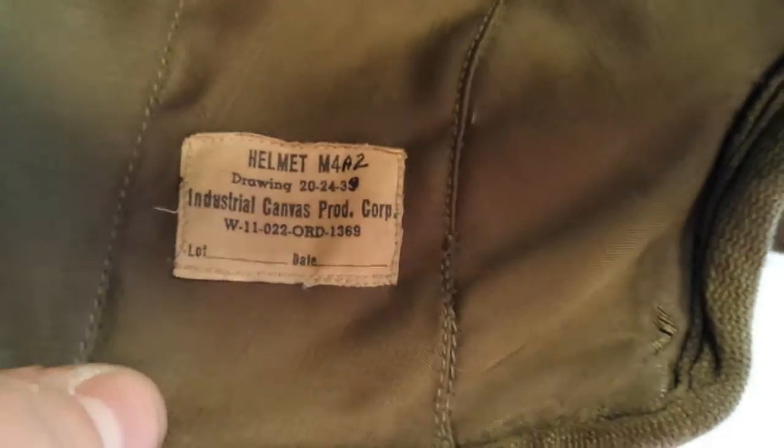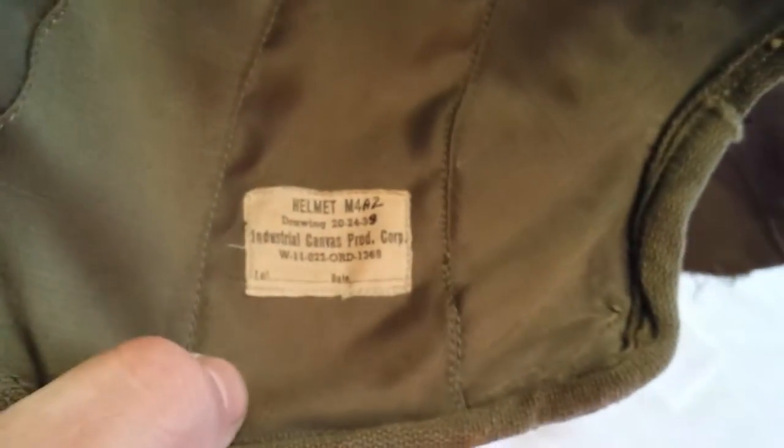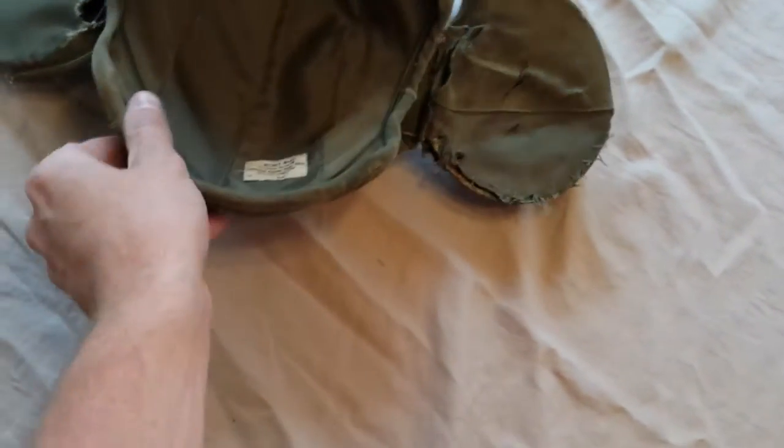Not sure what's up with that, unless maybe this tag here was for an M4, like I said, with the leather on it and no ears, and they used the same tag and just hand wrote A2 on there when the cover was added and the ears as well. But anyways, like I said, just another cool addition I want to share with you guys.